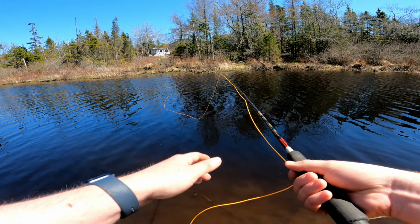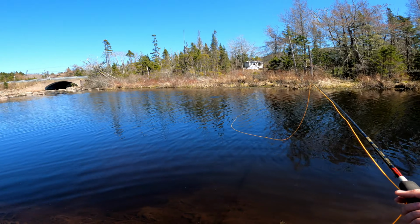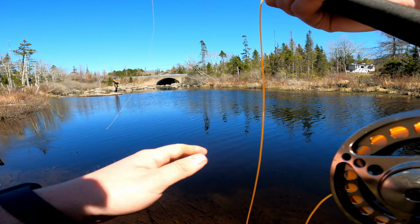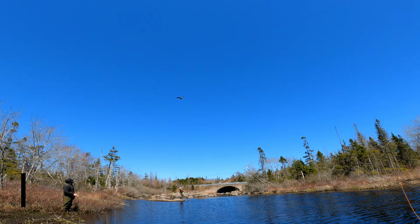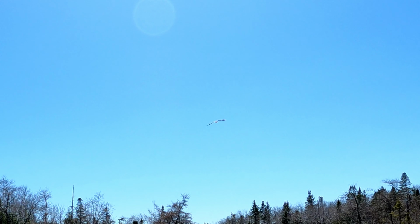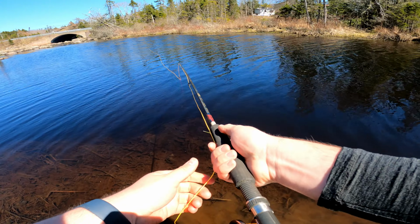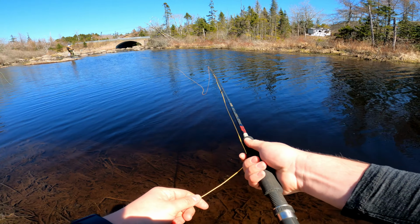Bro. Oh my lord. One big one right there. They're all going crazy. Holy. Look at that. He went for it. I watched that. Dude. Yeah, I didn't have enough line up. As soon as it landed, I was going to go.